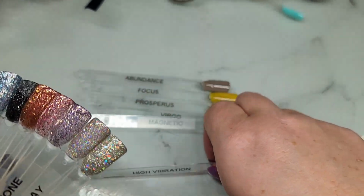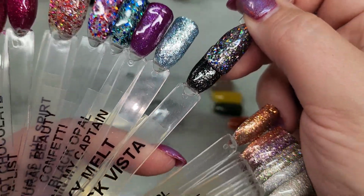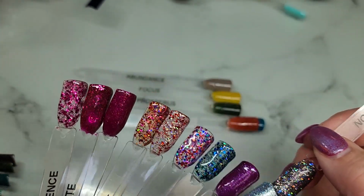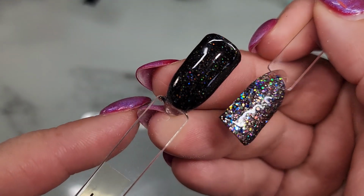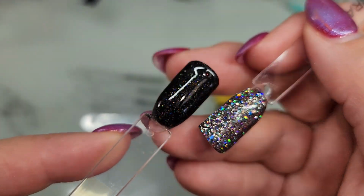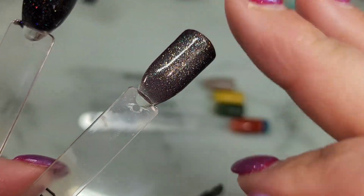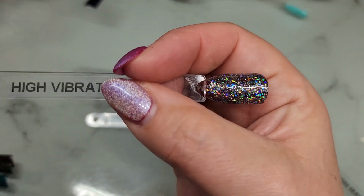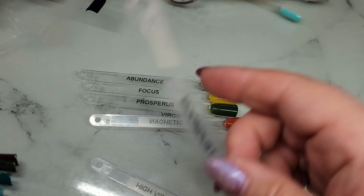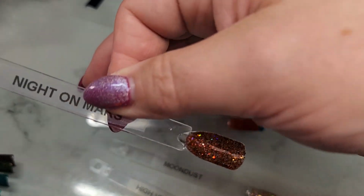So, High Vibration, I haven't seen anything quite like that yet. That is Black Vista. And I know we've got King's Choice as well right here, which is more of a black with just a very fine holographic throughout. Nothing really like this. Here is I Dare You. I think that might have been a one-step gel. I don't remember, but nothing like this one at all. So High Vibration, we don't have anything like that. Moon Dust, very similar to Stardust, different formula. And Night on Mars, nothing like that either.